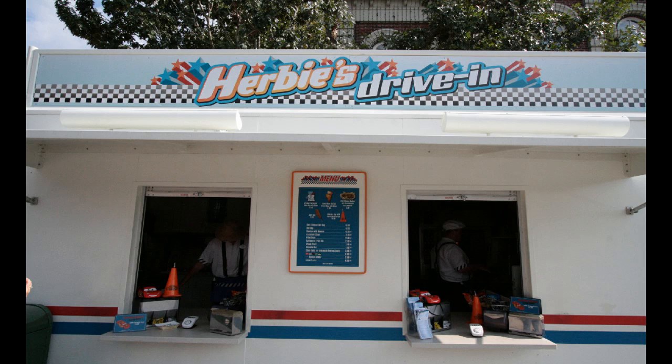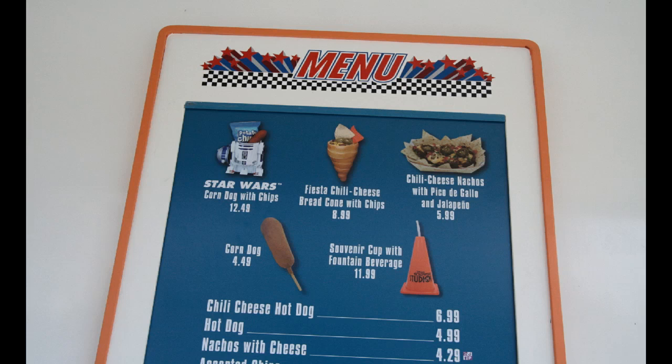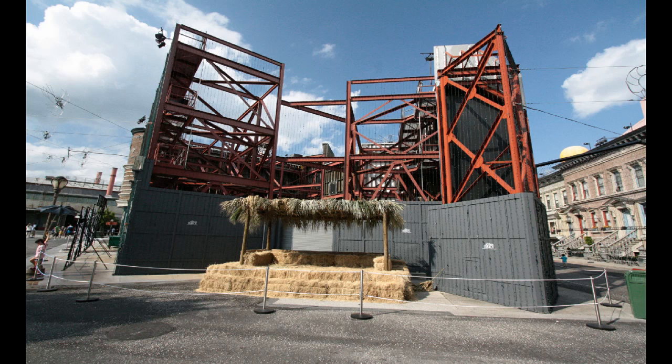Herbie's Drive-In in the same courtyard area has got a new menu, and something I've not seen here before is another spot holding the bread cones, which you can also find at Min and Bill's Dockside Diner, where they have things like marinara and sausage, or a shrimp salad one, and this one containing chili cheese.